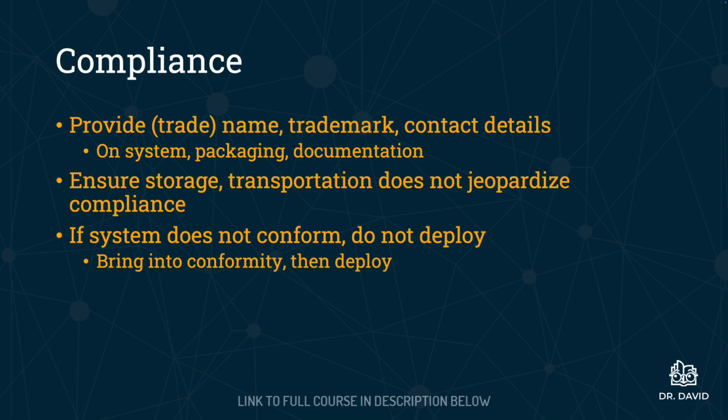Concerning compliance, the importers must provide the trade name, trademark, and contact details. This must be on the system, packaging, and documentation. They must ensure that storage and transportation does not jeopardize compliance. And if the system does not conform, the importer may not deploy the system. The system must first be brought into conformity and then deployed.